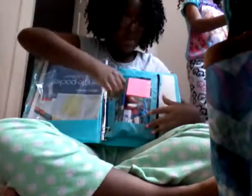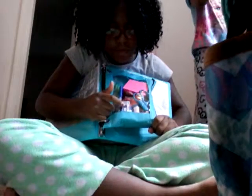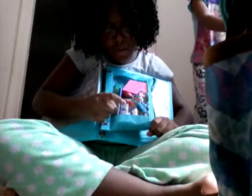So what I have in my binder here is dividers. I have white ruled paper. And I have the same colored pencil case with sticky notes, scissors, stapler, erasers, Sharpies, pens, and this really cute matching calculator right here. Pencils, erasers. And so, yeah, that's what is in this binder.